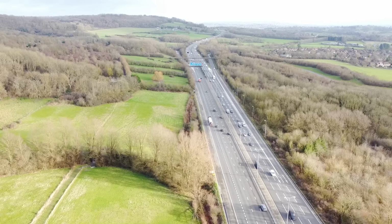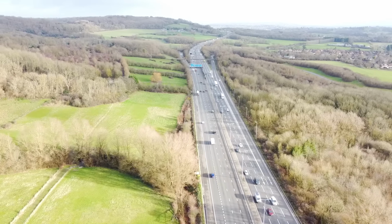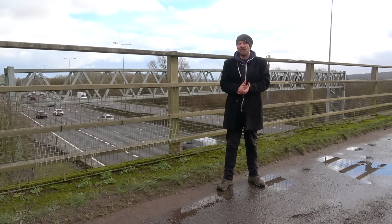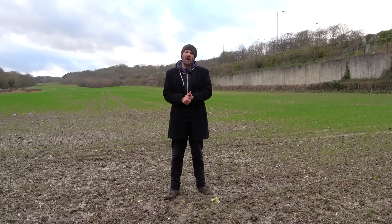The section of motorway between Junctions 6 and 8 is the OG M25. Whilst the M25 orbital motorway would open in 1986, the first section would open in 1976, and with the motorway terminating here, a short dual carriageway was built to connect it to the A25. Junction 8 has a unique feature. It's got a slip road that's about 1.5 miles long.